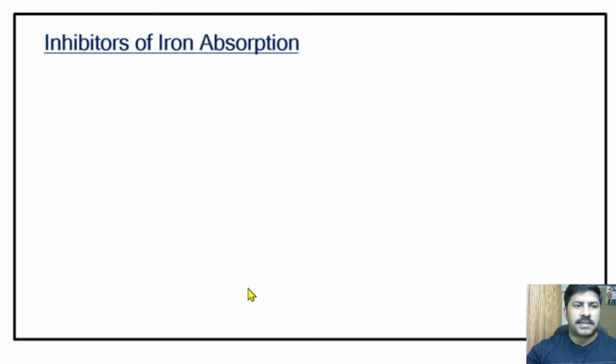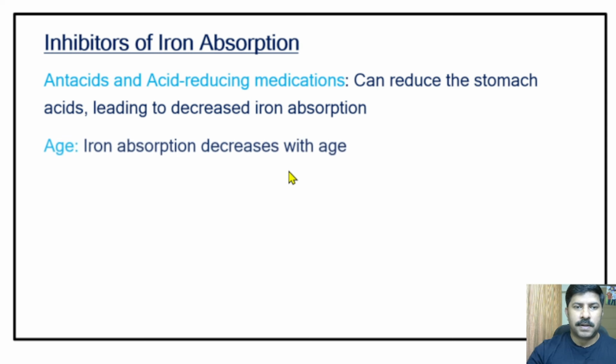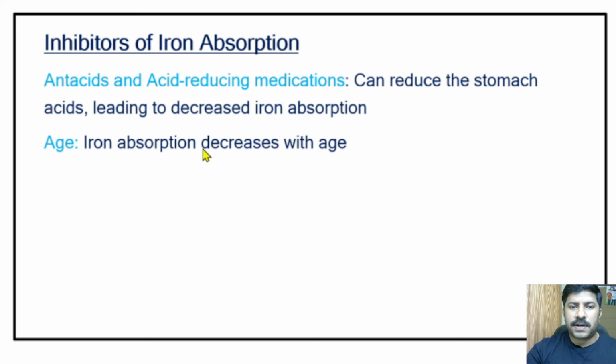At the same time, there are some inhibitors of iron absorption. They are antacids and acid-reducing medications. In the enhancing factors, I mentioned hydrochloric acid. So if you are taking antacids or acid-reducing medication, it will suppress hydrochloric acid production. So that will lead to decreased absorption of iron. Then age. If age increases, then iron absorption will decrease.